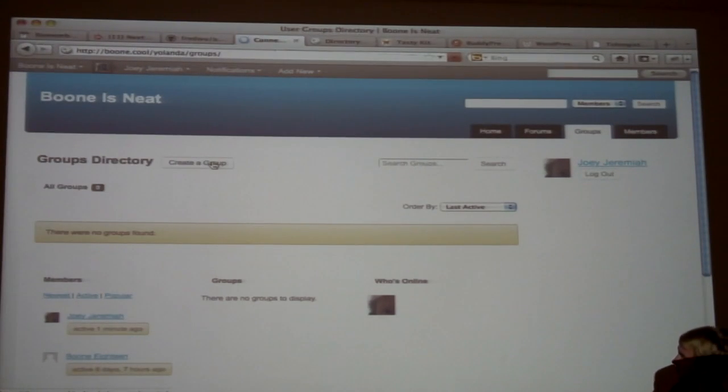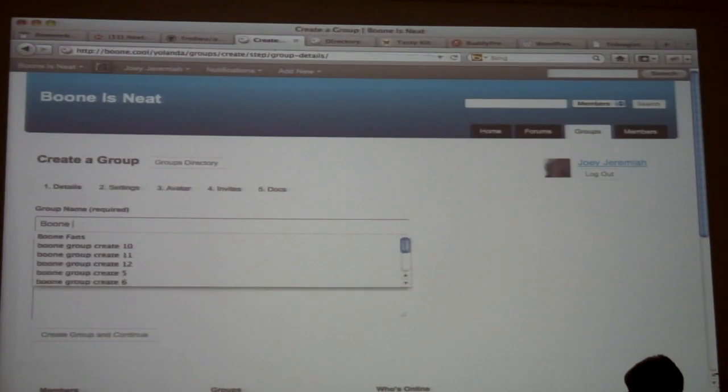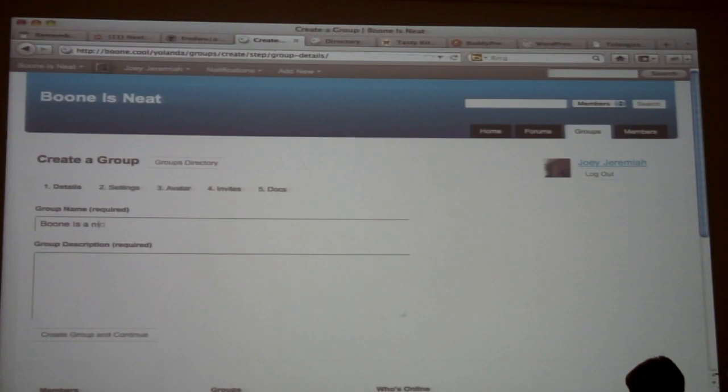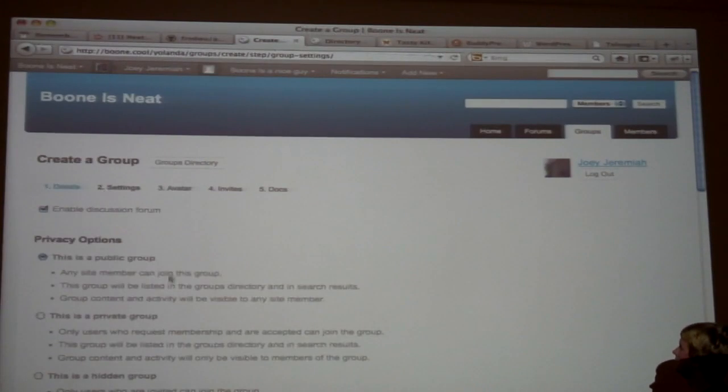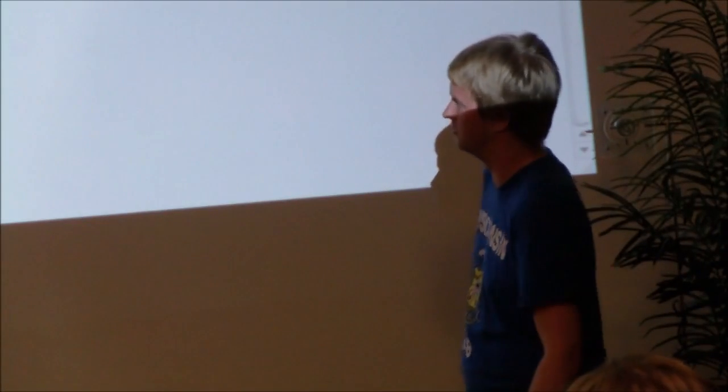I'll walk you through the process of creating a group so you can see it if you haven't before. Boone is a nice guy. Create group and continue. Enable discussion forum. So yeah, I'll enable discussion forum. That's built in. You'd have to go through one additional setup step when you install Buddypress on the back end. You just click a button and it installs the forum tables for you.